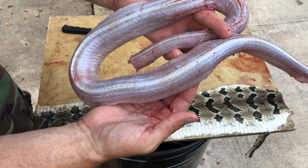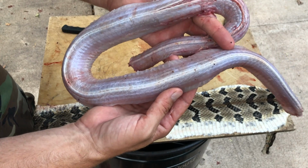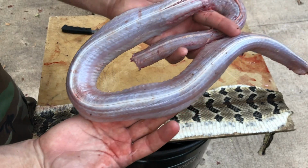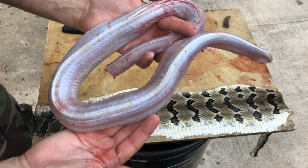And we may marinate it a little bit. Obviously it needs to be cleaned up. I'm gonna wash it first, but we'll get it cleaned up, marinated, and throw this thing on the grill.